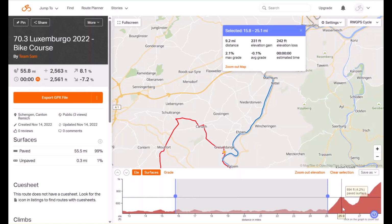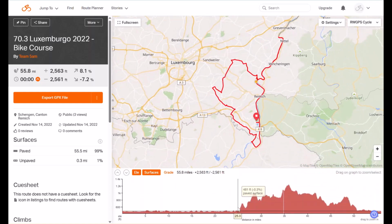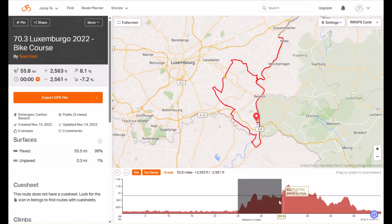The main battle that you're going to have at this point in time is going to be other people and the wind, okay? People are going to be chasing you. This is a major out and back course, so there's going to be people everywhere at this point in time. Egos are going to be flying. Check them at the door, because we are about to go up the major part of the hill, or excuse me, of the course.